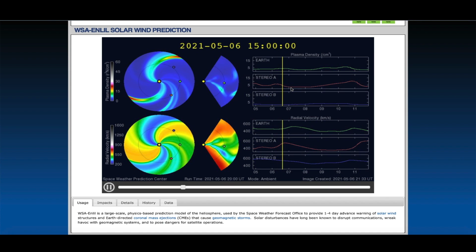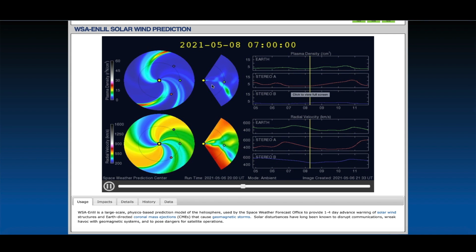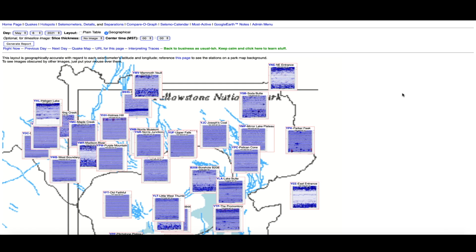Over here at the Space Weather Prediction Center, you can see there's a slow-moving CME that's expected to arrive somewhere in the vicinity of planet Earth around the 10th or the 11th. It should not trigger anything major.